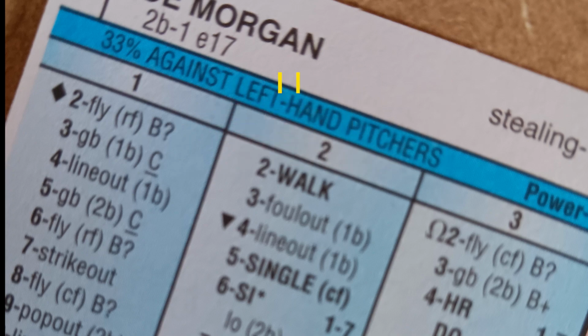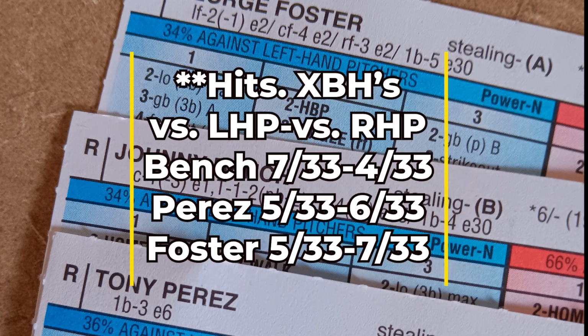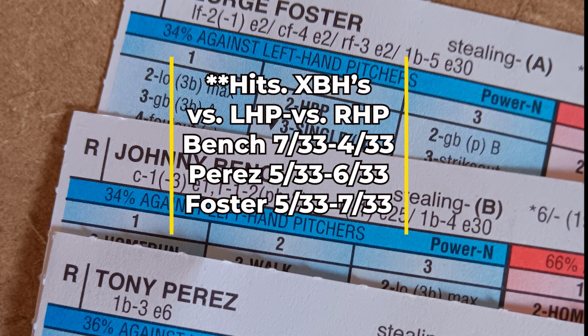As you're going to see next, I'm going to show you three guys: Johnny Bench, Tony Perez, and George Foster. Going to show you their hits with multiple base advancement. You could see Johnny Bench's numbers against righties is a little bit low. Tony Perez and George Foster make up for it a little bit. So you get terrific production out of the Reds lineup as you keep going deeper into the lineup.